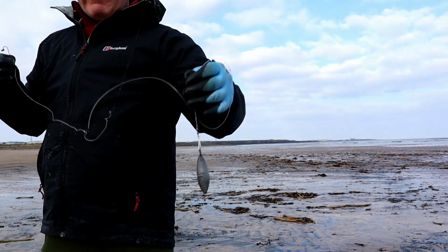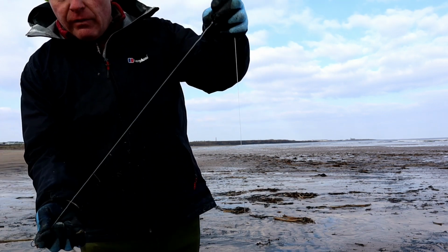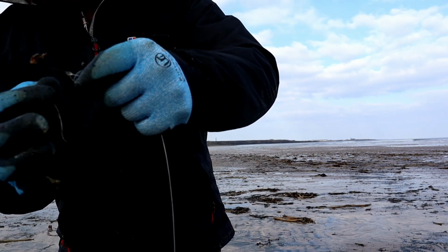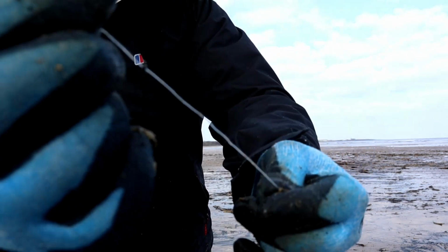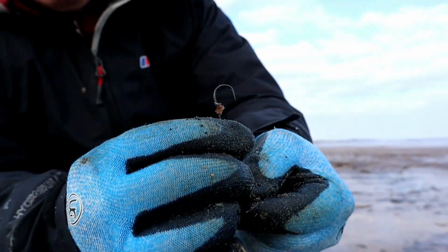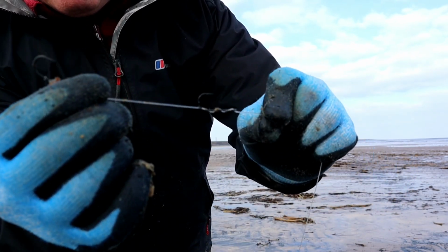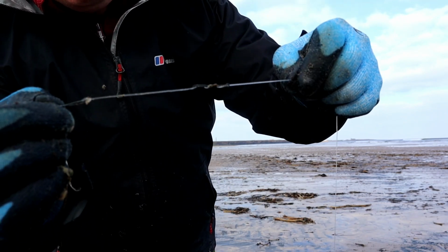Just let it roll around a bit. I then have about 18 inches of 40-pound mono, clear again. It's a size 1 Cammo, and another size 1 Cammo a little bit further up the line, which I just wrap around like that. Then, very simple, just bait up with around about 6 inches worth of ragworm.